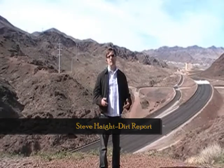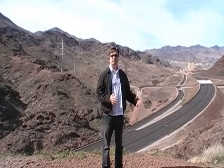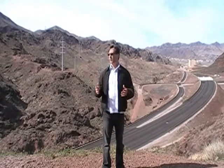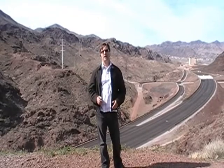And out in location today, I'm on the Nevada side of the approach to the bridge that they're building across Hoover Dam. This is a 3-mile approach that's all paved and ready to go. There's a 4-lane highway that's going to connect to the bridge across Hoover Dam.